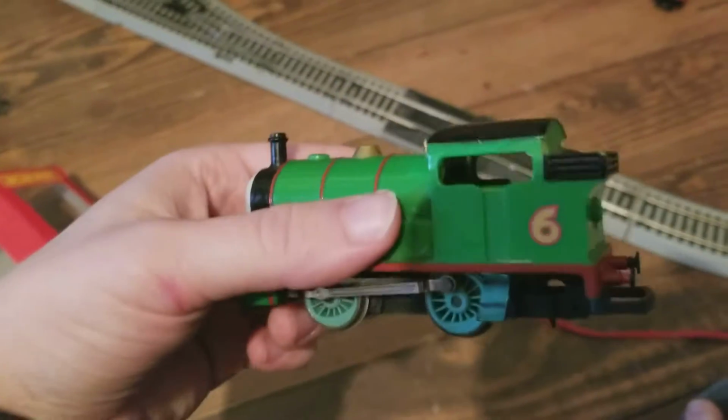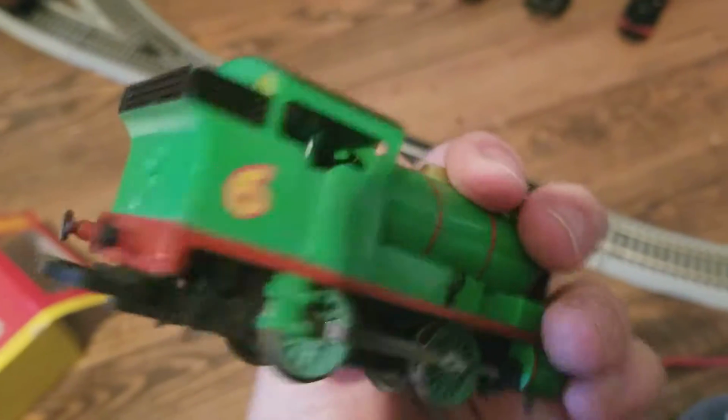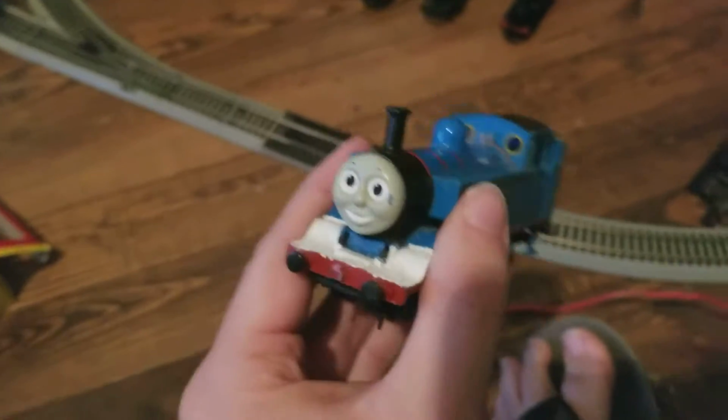And the only real thing that was missing on here that I tried to customize was the footstep was gone. So I just made one out of paper, and I colored it green, and then I glued it on there. And I mean, it's okay. You can't really notice the difference. Up next is probably my most abused one.